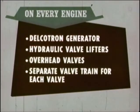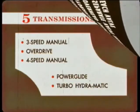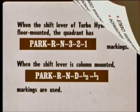On every engine, there's a battery-saving Delcatron generator, hydraulic valve lifters for quiet operation, overhead valves for better engine breathing, and a separate valve train for each valve for more efficient engine performance. You have 5 transmissions to sell: the 3-speed manual, overdrive, 4-speed manual, Powerglide, and Turbo Hydramatic. Now here are some refinements you should know about.